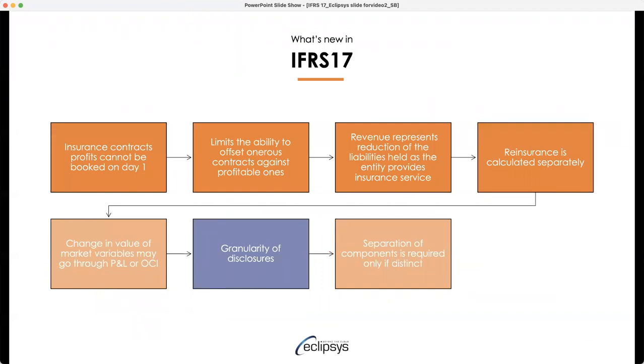Granularity of disclosures. IFRS 17 reporting will need a change in chart of accounts of the general ledger to produce new financial information that includes extensive disclosures, which are more granular than what is currently required. Reconciliations of data must be performed at the most granular level across insurance and reinsurance contracts. Gathering, disaggregating, and managing this data can be challenging in large businesses and will take a considerable amount of time.